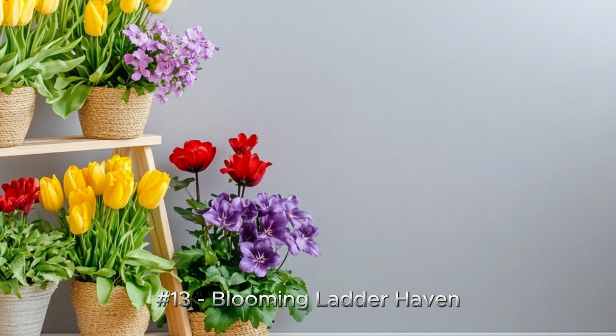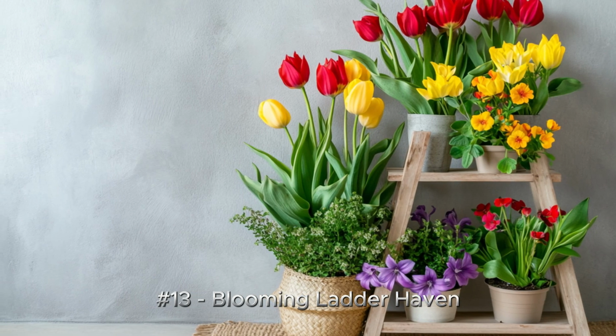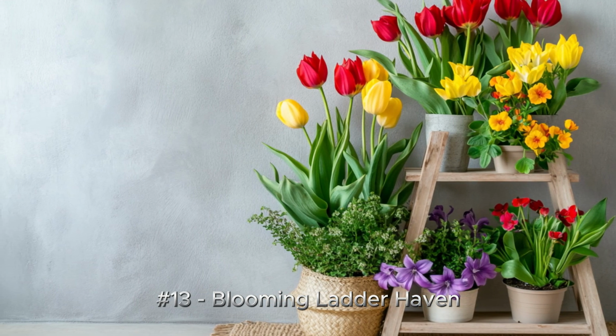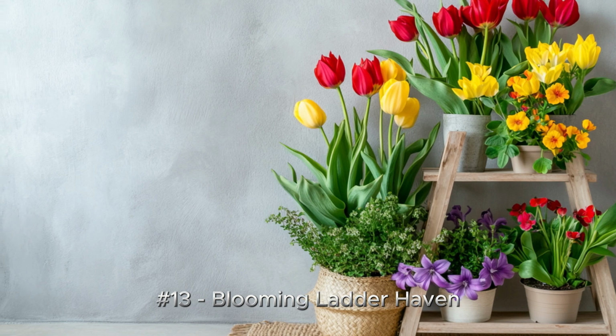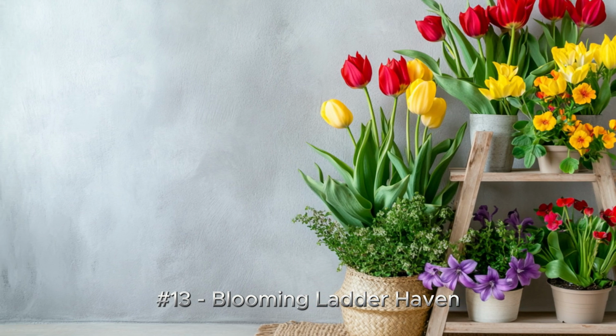to pop. The addition of a jute rug below adds warmth and texture to the space, creating a relaxed and inviting atmosphere. This vertical garden maximizes space while bringing a touch of nature to even the smallest corners of the home.